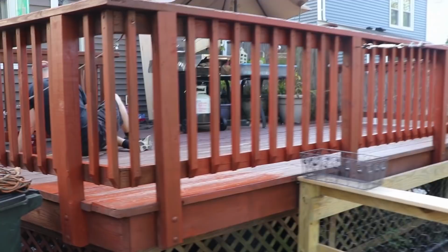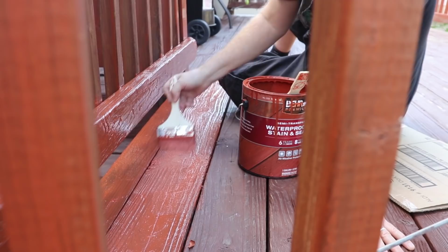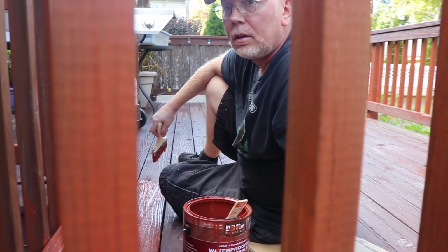In the meantime, Scott is on the deck and he's putting an overcoat so that next spring everything is nice. Some of the paint peeled off. When did we do this? 2 years ago? Was it 2 years? I thought it was last year. No, I think it's 2 years ago. I don't know. It hasn't been long.